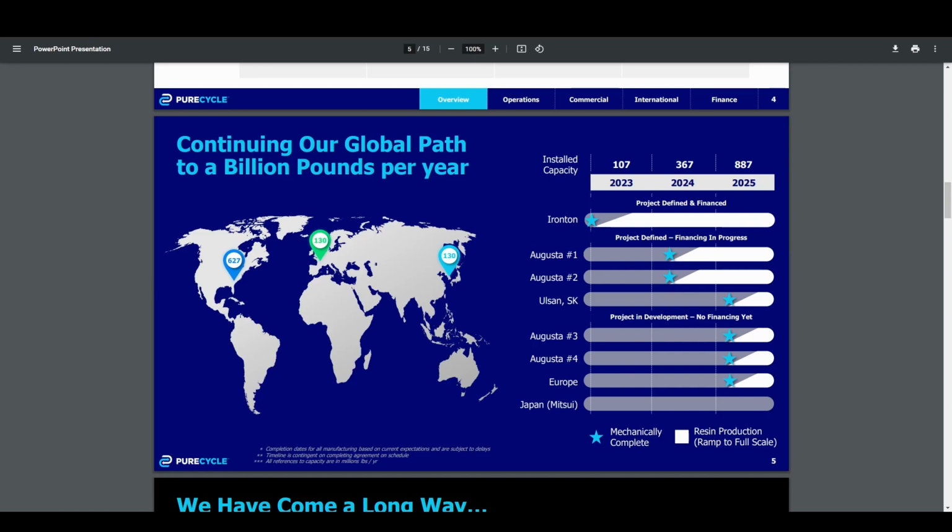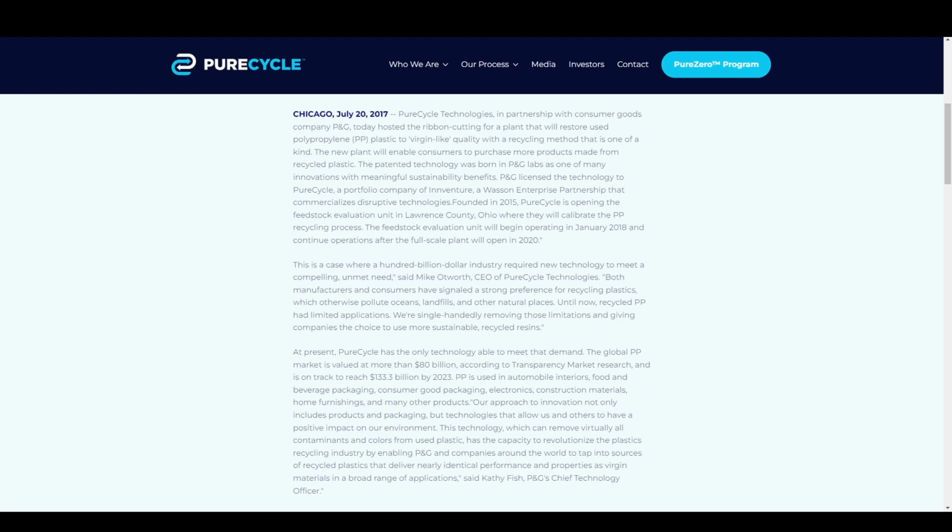But think about that though. PureCycle has a market cap of around $1 billion, and they don't even have an operational plant yet. There's barely any or no revenues. So PureCycle doesn't even own its technology either. Procter & Gamble actually invented that technology that they're using. And as I mentioned earlier, they can only recycle polypropylene. So that's a major downside to their technology.